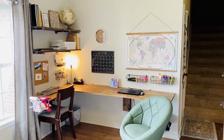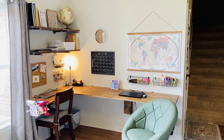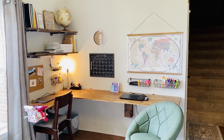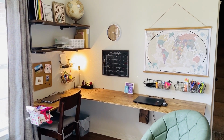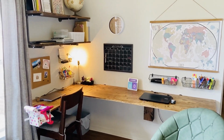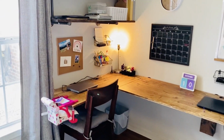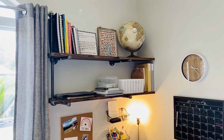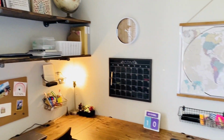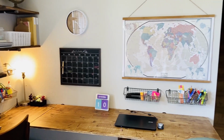And over here on the other side of the window, we have the space that Callie and I share. Callie is in 6th grade this year, and I still work with her on a daily basis, so it makes sense for us to share a space. Her space is mostly over here with her supplies and shelves. Again, they match McKenna's side. And we've got our chalkboard calendar.